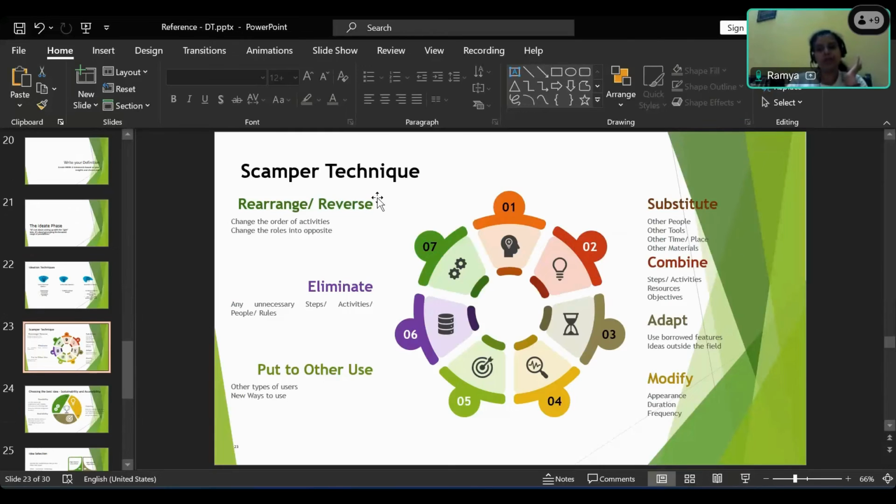Combine is how can I combine some steps and activities, resources to make this product or experience more efficient, right? So instead of putting in something requiring 5 clicks, can I do it in 3 clicks, right? Can I give people an option to do things faster by combining them, which means that you fill in your details once and you don't have to fill them again. We'll just keep using it from memory, for example.